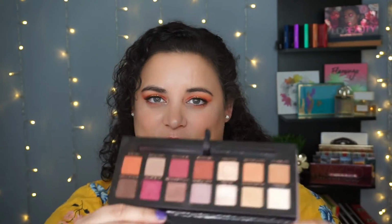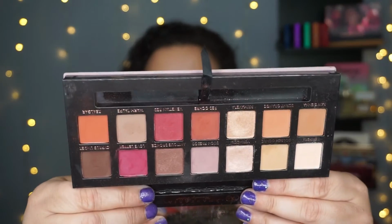So now let's talk about some products that I think deserve better packaging. We just talked about ABH being dead on with the packaging and the product, and here is one where I think it deserves better packaging. This is Modern Renaissance. If you haven't seen the inside of it, there it is. It is a classic palette. So many people love this. It is very well known. It is beautiful. I hate the packaging of it.